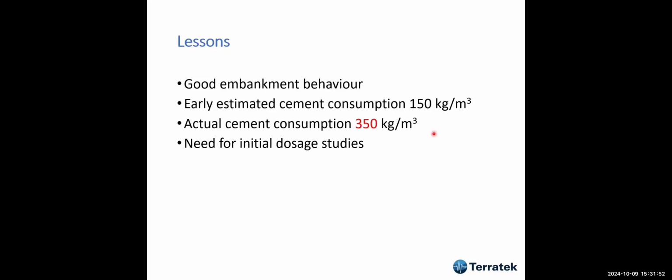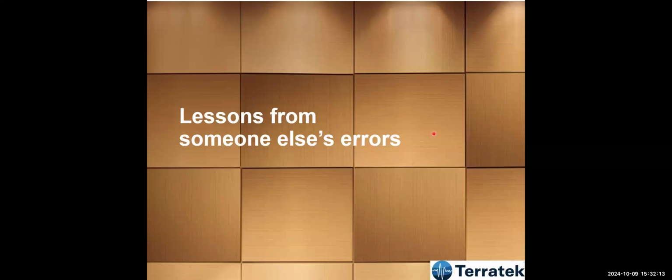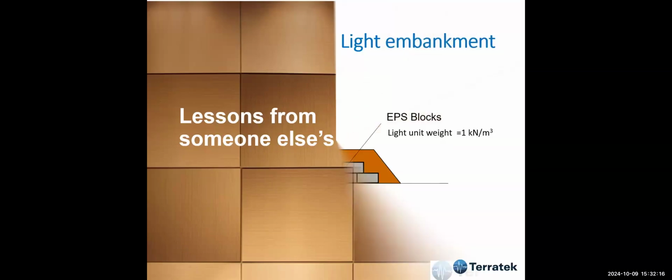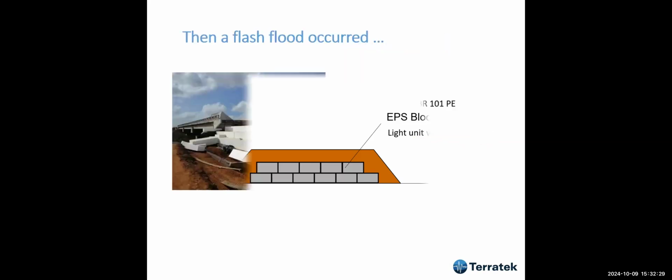I'm involved in a new project at the moment, where we're doing a very comprehensive site investigation with lots of tests in order to assess the best cement consumption for that particular project. Then, lessons from someone else's mistakes. Light embankment. A light embankment should be a very, very good solution. Usually we use EPS blocks, with a very light unit weight of 1 kilonewton per cubic meter.